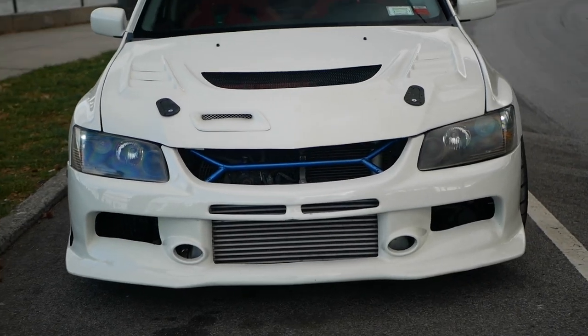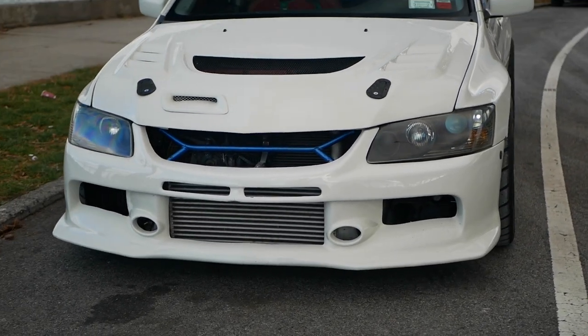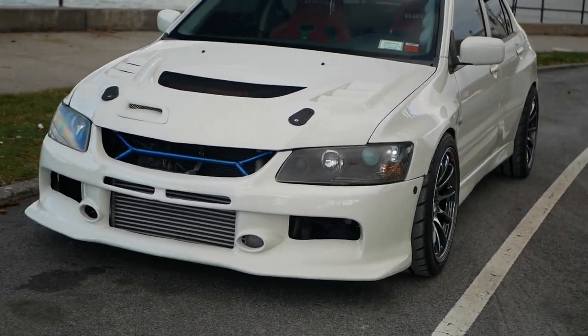But all right, let's move on. I think that pretty much covers the outside. And the hood, we missed the hood. Oh, right, the hood. Yeah. The hood is just Vis Racing, Varis wrap, carbon fiber painted over.